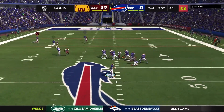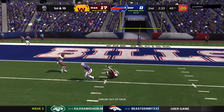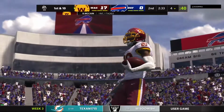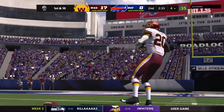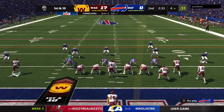Allen off the play fake. Going deep for Diggs. And it's intercepted. Picked up by Bobby McCain. And a big turnover there as his guys will get the football back. They're trying to resurrect his confidence. Last week was a disaster. 5 interceptions in that loss, and another pick there.